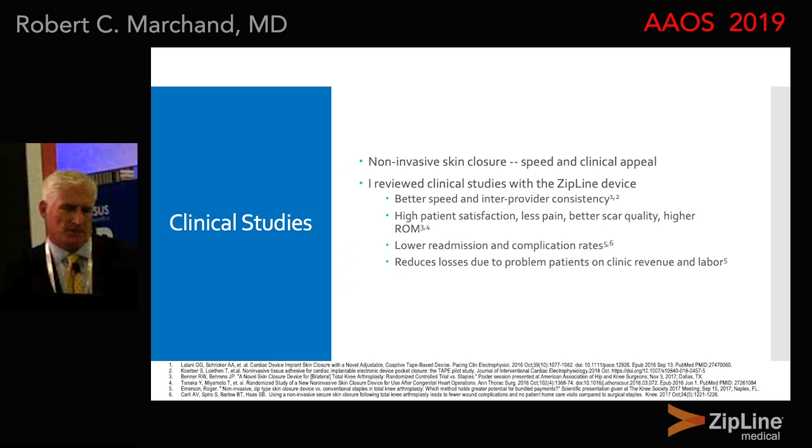Some of the studies show a higher range of motion early on. Staples tend to pull; the ZipLine does not. One of the studies suggests there's a lower readmission rate and a lower complication rate compared with staples. It reduces some of the unnecessary phone calls about staple irritation, and it reduces some of the office visits for wound issues associated with staples.